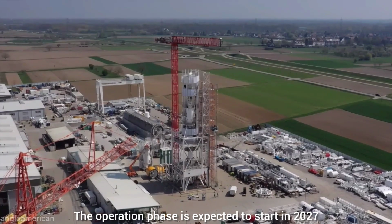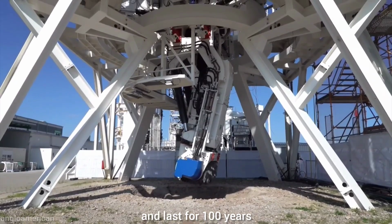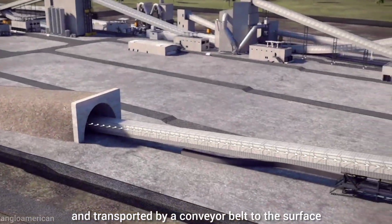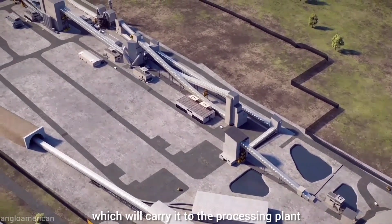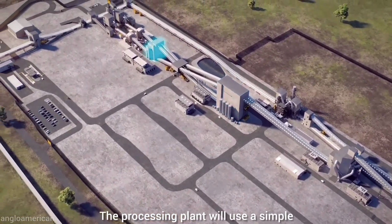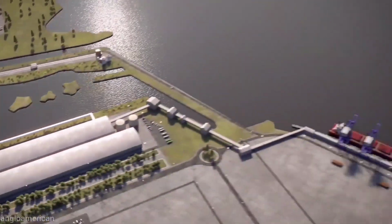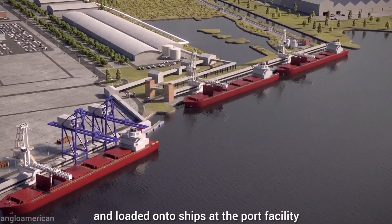The operation phase is expected to start in 2027 and last for 100 years. The mine will use a continuous mining method where the ore is cut and transported by a conveyor belt to the surface. The ore will then be transferred by the tunnel conveyor belt, which will carry it to the processing plant. The processing plant will use a simple and low-energy process to crush and granulate the ore, without any chemical processing. The product will then be stored and loaded onto ships at the port facility.